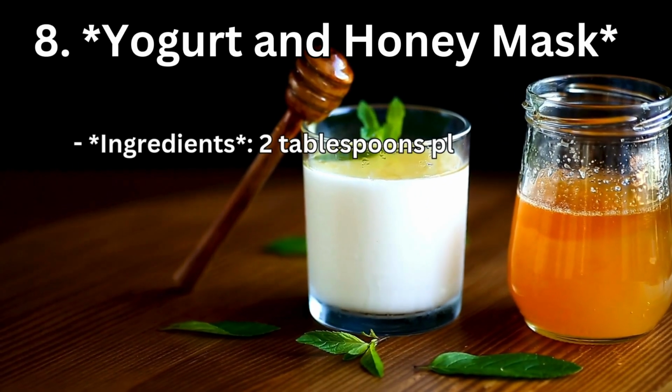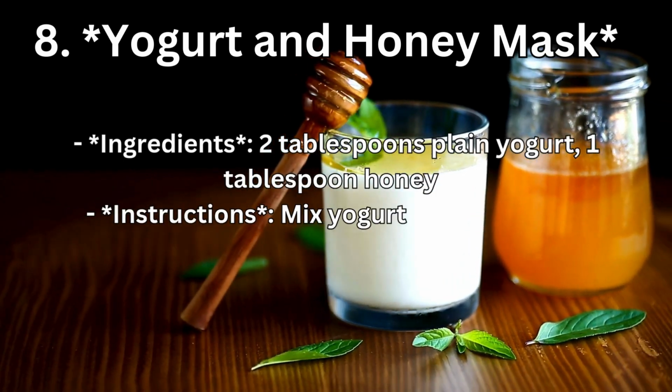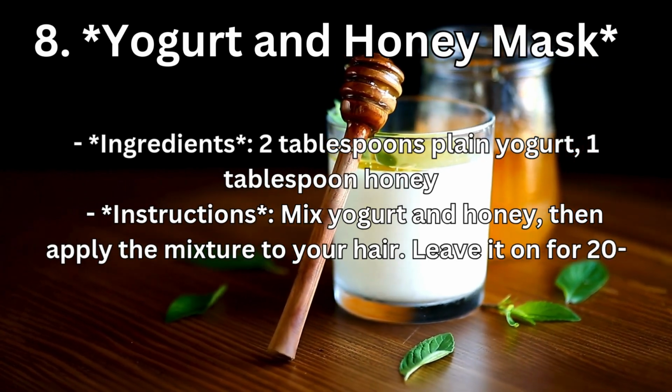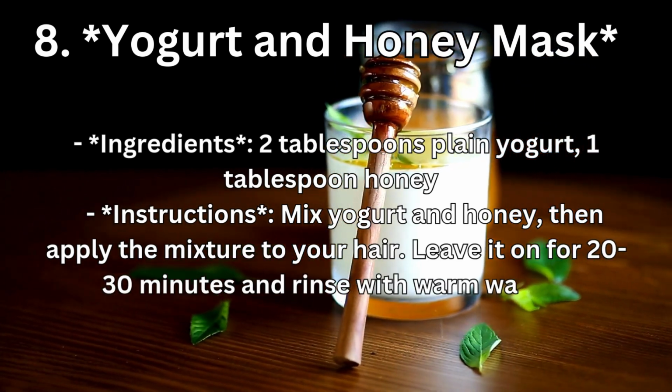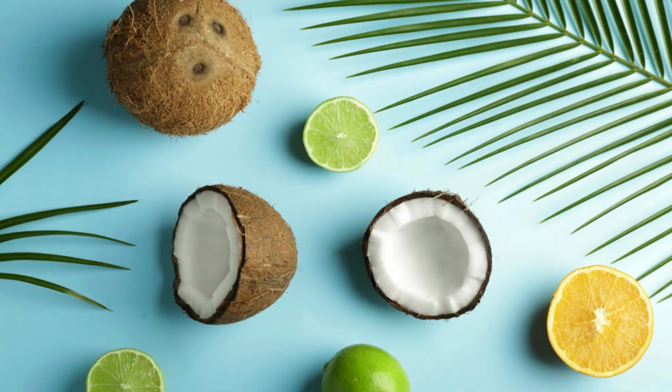8. Yogurt and honey mask. Ingredients: 2 tablespoons plain yogurt, 1 tablespoon honey. Instructions: mix yogurt and honey, then apply the mixture to your hair. Leave it on for 20 to 30 minutes and rinse with warm water. Why it works: yogurt nourishes and strengthens hair, while honey locks in moisture.